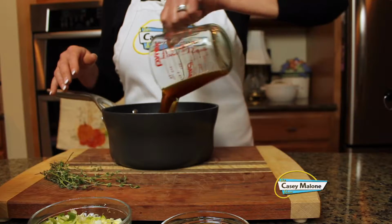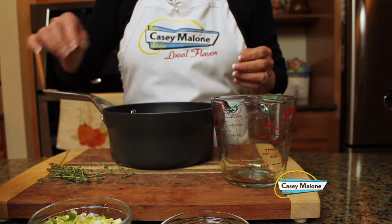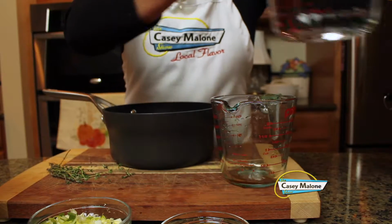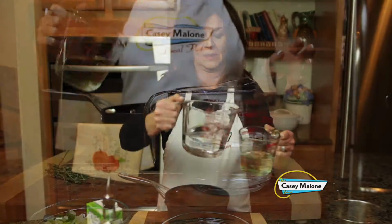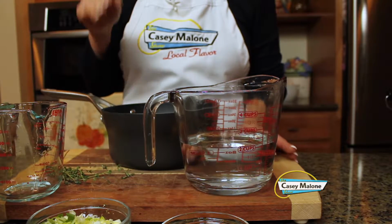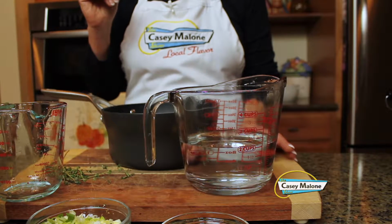The farro and the wild rice both take about 40 to 45 minutes on the stove. So we'll just prepare this now. It is going to be 2 cups of the vegetable stock, and then the fresh thyme. You can always add more. And then you'll need an additional cup of water for the rice, okay? And we'll put this on the stove until it comes to a boil, and then we'll add the rice, cover it, and simmer for about 45 minutes.